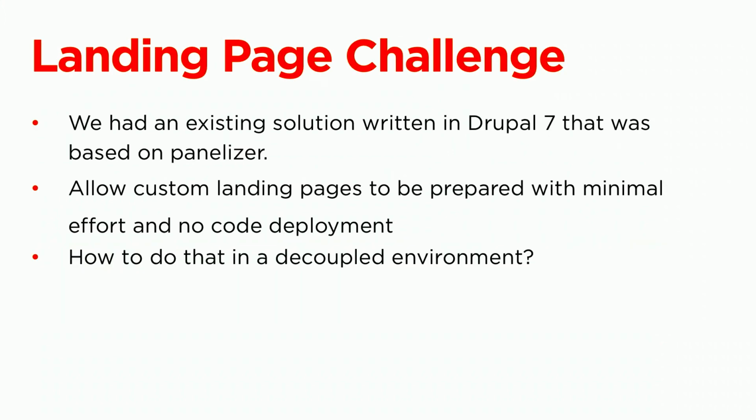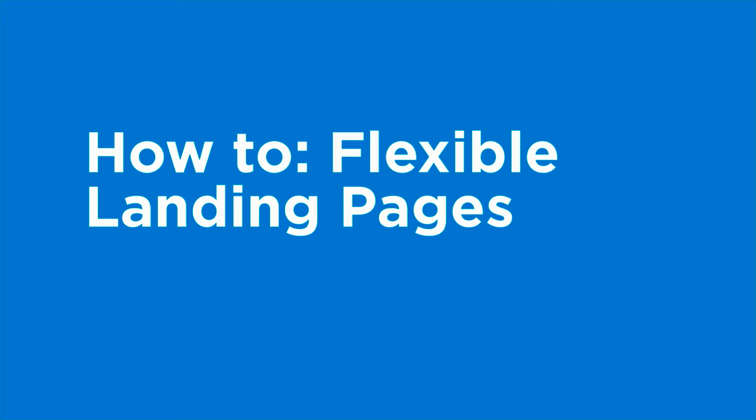Okay, landing pages. So we had a Drupal 7 site, and it had an existing solution that was based on Panelizer, which is a Drupal 7 functionality, but we needed to move it into a decoupled environment. What we wanted to do was allow customized landing pages to be prepared with minimal effort and no coding involved, so editors have the ability to create those. And the question is how to do that in a decoupled environment.